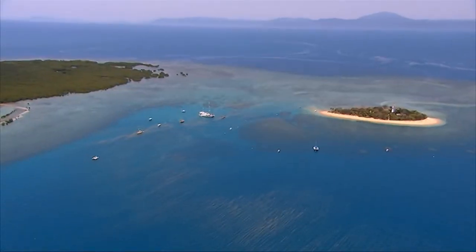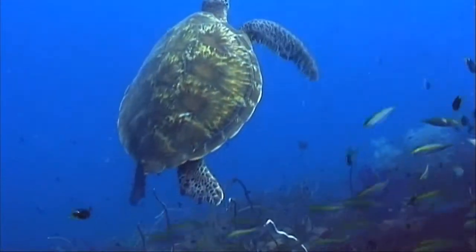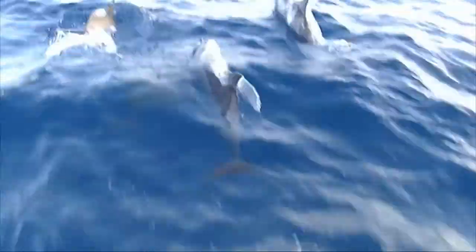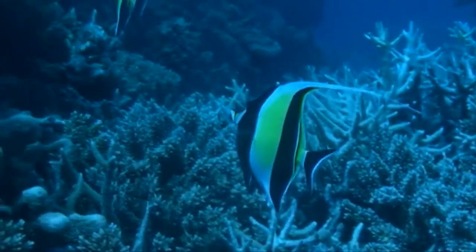The Great Barrier Reef is recognised all over the world for both its stunning beauty and its environmental diversity. That's why the International Maritime Organization declared the Great Barrier Reef and Torres Strait particularly sensitive sea areas. This means extra care needs to be taken to safeguard the reef from the potential impacts of shipping.